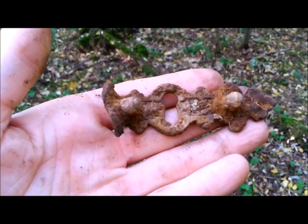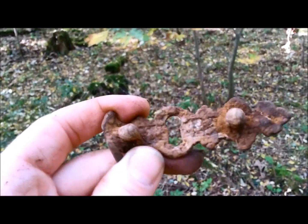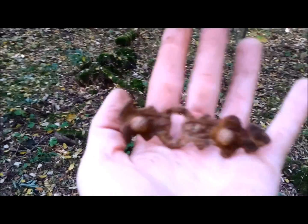Right, crack on, come on, let's get on with this with my lovely new hat. Again, it's to do with padlocks. Look, you've got a keyhole there, so this is obviously some ornate thing off a chest or something. Very nice, but I want the chest, for God's sake.